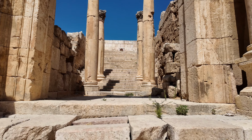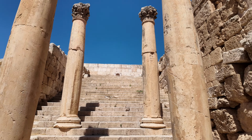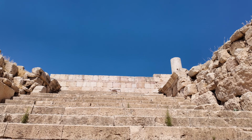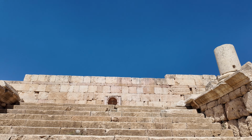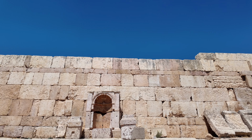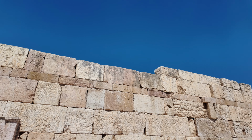I don't know what is up here. I have to go up here and have a look and see what it is. Oh, these stairs are thankfully a lot easier to get up and down. Not quite like the theatre, thankfully. Oh. Simple answer, not much up here.